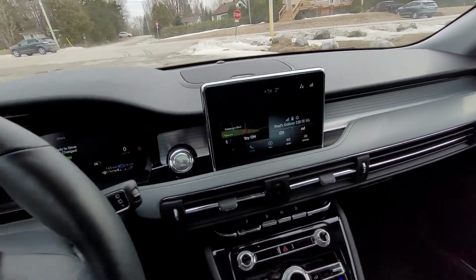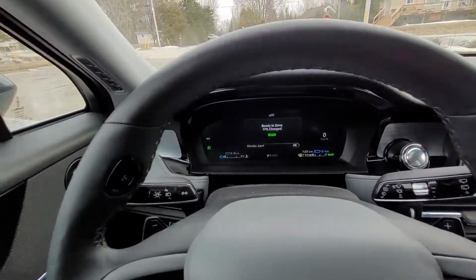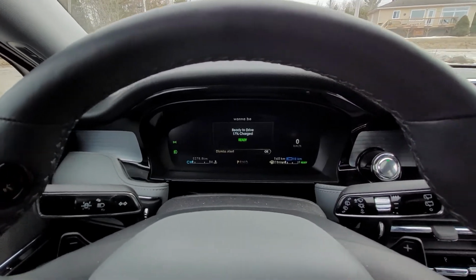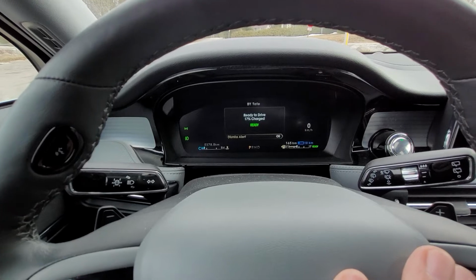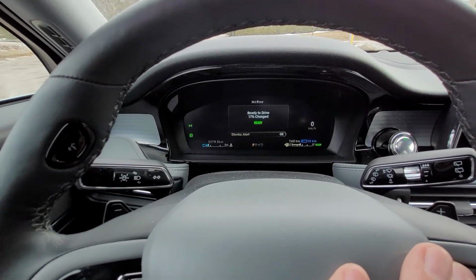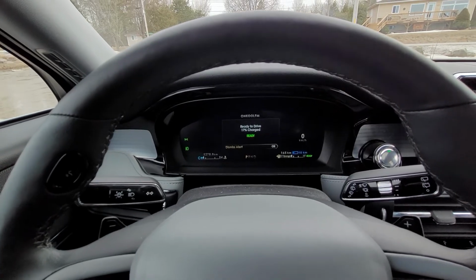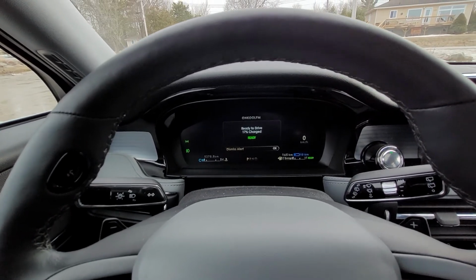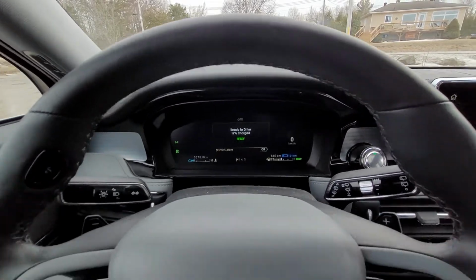The car is on. There we go. So basically, since the car is on, here is the main dashboard. 17%, 10 kilometers left on the battery, which is 17%. So this morning we drove a total of almost 47 kilometers before the battery died. We did not use any heat. We just had the sunroof tilted.